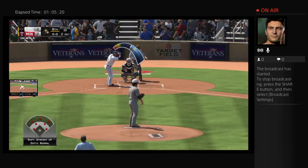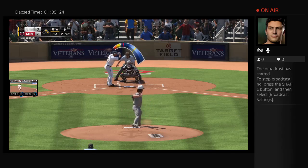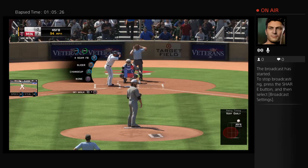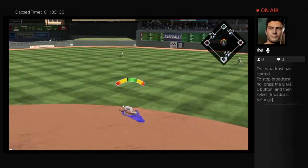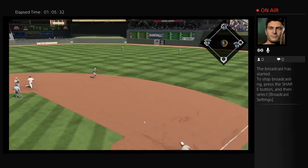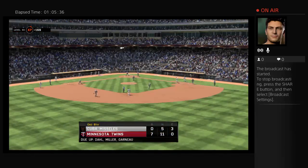Eduardo Escobar gets another crack right here. He's got a hit in 3 tries to this point. And a high strike to begin the at-bat. It's 0-1. And he pumps the fastball by him at 94. It's 0-2. Throw in time. Oh, and that was some effort.